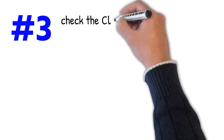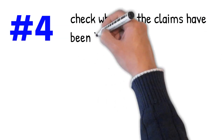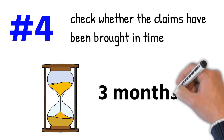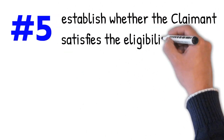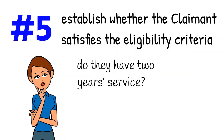Number 3, check the claimant has commenced and completed ACAS early conciliation. Number 4, check whether the claims have been brought in time. The time limit with most claims is that the employee has to notify ACAS of their intention to bring a claim within 3 months, and then they get a little bit longer to actually put in their claim form. Number 5, establish whether the claimant satisfies the eligibility criteria. For example, in unfair dismissal claims, do they have 2 years' service?